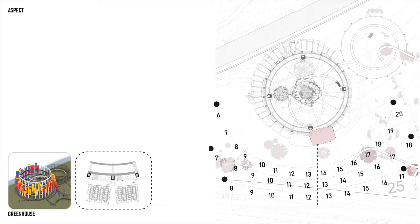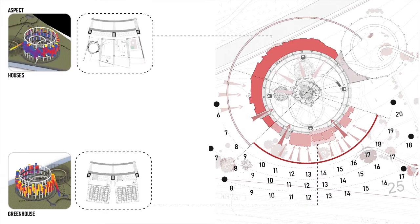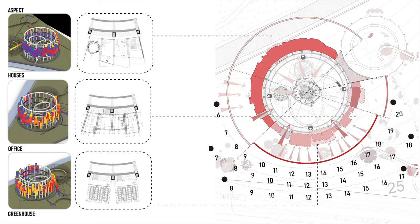Being a circular building, aspect was taken into consideration. Greenhouses face south, while their form allows for light to penetrate all walls. Houses face north, being built up against each other, with thicker insulation on shared walls. Offices occupy areas with the least sunlight, generating heat through their programmatic use and utilizing diffuse light.